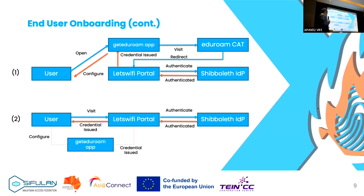Visit the Let's Wi-Fi portal and find the application with the single ID, and then the Let's Wi-Fi portal will create the network profile or issue a credential. So they can access the network. Okay. Both ways users need to get the Eduroam app. Often it's not so, have a portal, but this is the network portal for iOS and other devices.